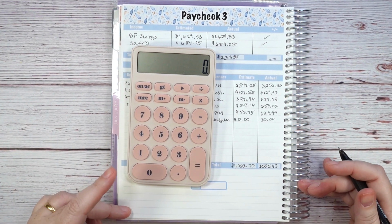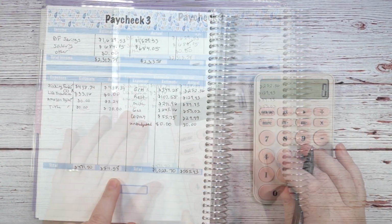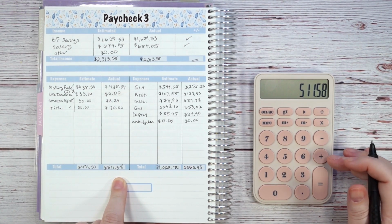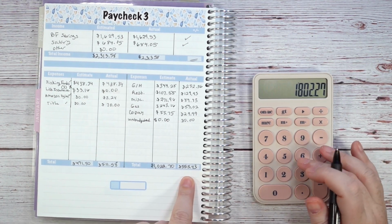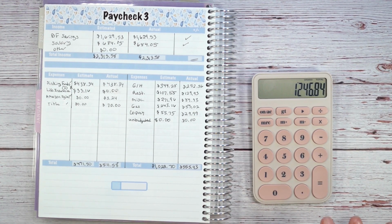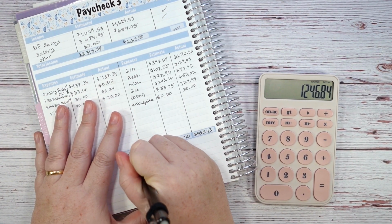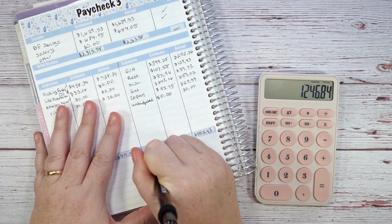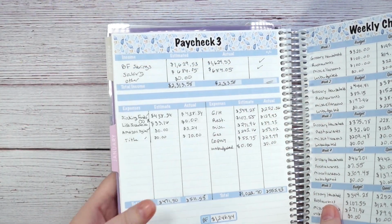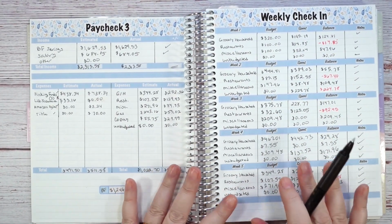So let's go ahead and find out the results of how much income and savings we had, and what the expenses were, and what was left over for the month of January that I could use in February. $511.58. I can see you going, no, you're messing up. And then minus the $555.43, which means I carried over in the month of January to February on the 1st, or balance forward, as I like to say, $1,246.84. That is the number. The closeout for paycheck 3 after the weekly check-in, and I am done and done.